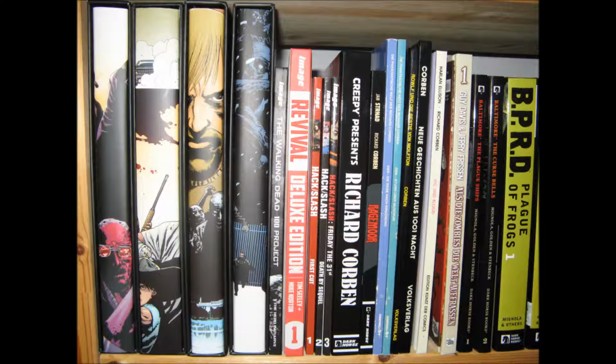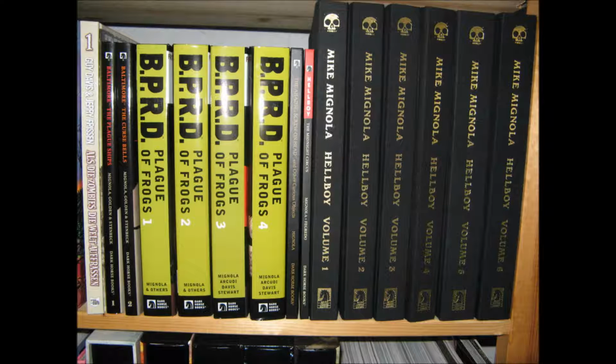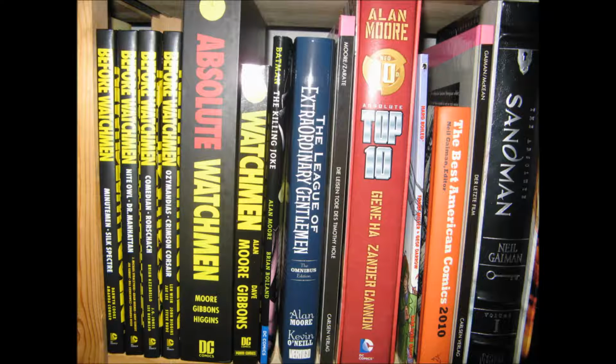Then there are the Walking Dead omnibus editions, and some more horror stuff, Revival, Hack/Slash, Richard Corben, and the Mike Mignola editions with different artists and by himself. Baltimore, BPRD, Hellboy. Okay, that are maybe the most beautiful comic books in the world today, in the past times, in the future. No, hopefully not in the future. There are always better books to come, but great beyond words.